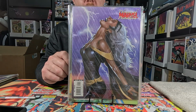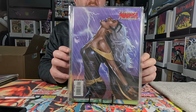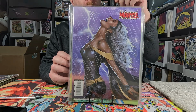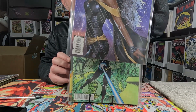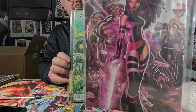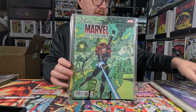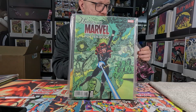All right, guys, so I just went through all the magazines. I pulled out some stuff here, and I got a little stack we're going to go through. This is the main reason I bought this. These are almost all poster books. You can see here's the Women of Marvel poster book. These go for 15, 20 bucks usually a piece. There's the Psylocke on the back. Each one of these has half a dozen or so posters in it. I can open one up and give you an idea.